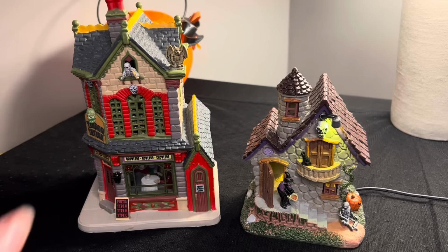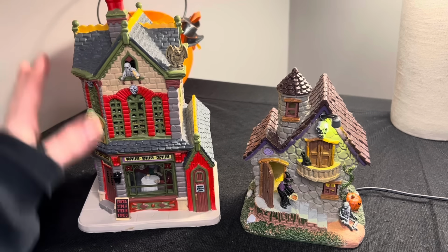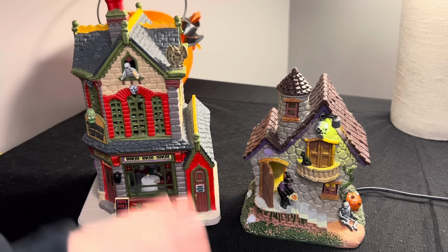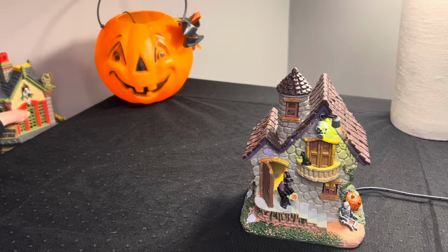So I'm just showing you this to compare the size. I would say this is more similar to the sizes that I've collected over the years. And this one's just a cute little small alternative. So let's take a closer look here.